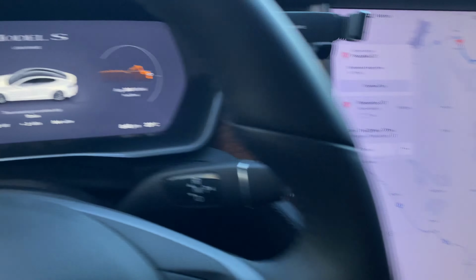There's a Model Y. Try to do that whenever you're planning your trips. It's just charged when you get into your destination.